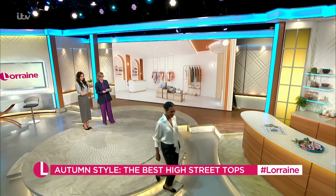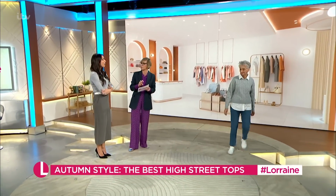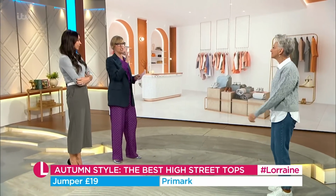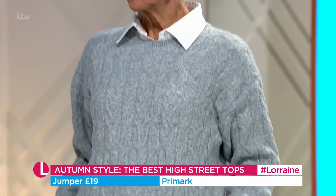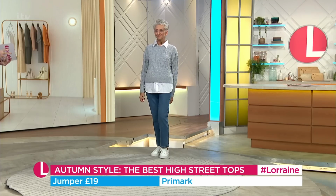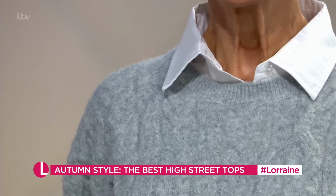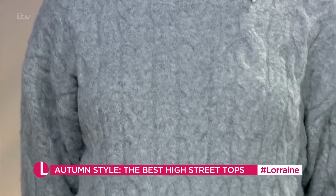Now, Sharon's got a super clever one here. This is a 2-in-1 top. This one is Primark, £19. Oh, I love that look. It's a jumper and a shirt built in together, so you can wear it untucked like Sharon has here, or tuck it in, and it just looks like a normal jumper and collar without the bulk of wearing two bits of clothing. So you're not going to get all messy and bunched underneath there with that jumper. That's very clever. I've seen that a bit, actually.